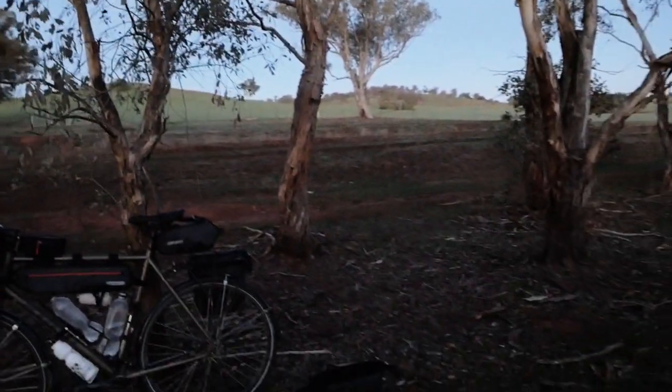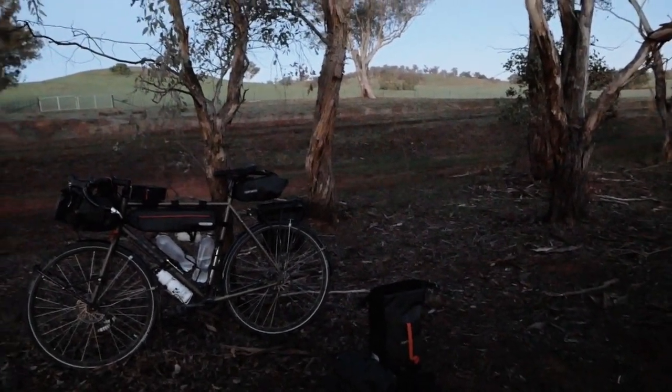It's a beautiful country. And I'm starting to see really familiar sights because I grew up, well, about 2 hours drive west of here. So I'm going to try and get to Leeton today, which is where I grew up, but it's about 184 kilometers. So it's very, very flat.